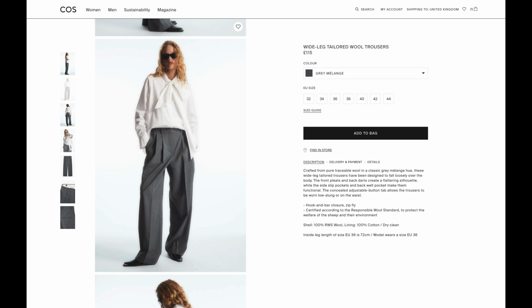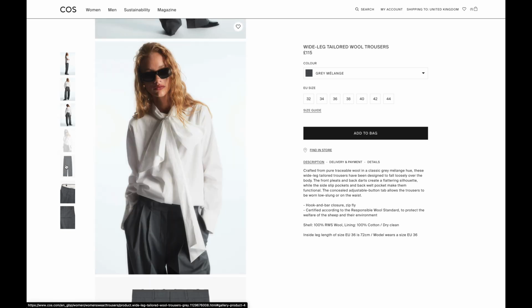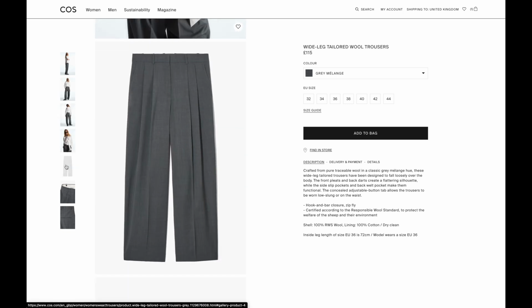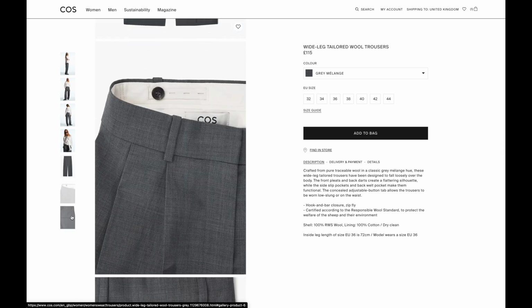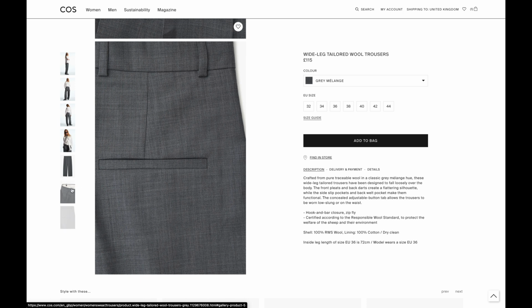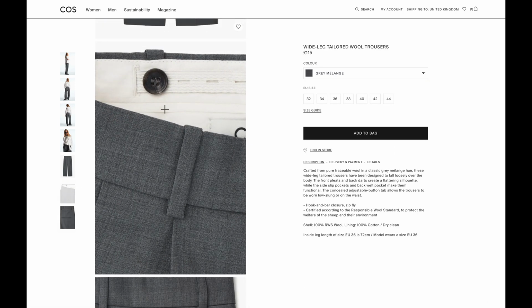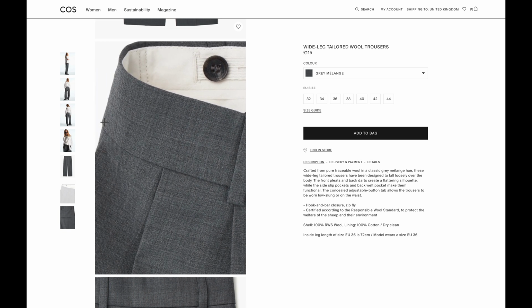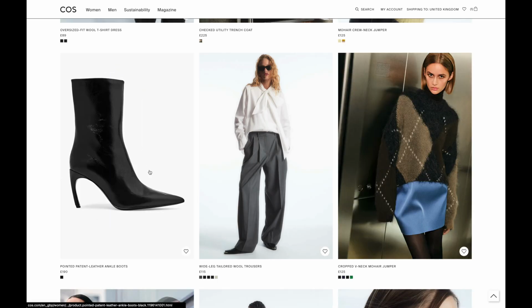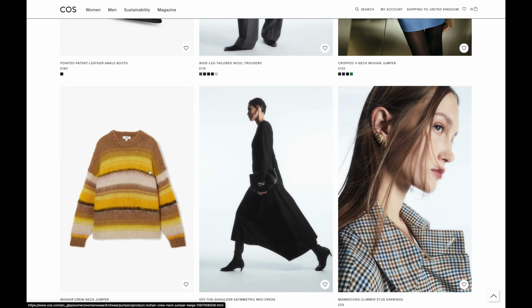I've said in the past with other COS hauls, their trousers tend to fall a bit short on me, but these looked gorgeous and they look like they could be long enough. I am always a fan of tailored trousers. I have been, always will be, especially a wide leg. And I love the fact that with these ones, they're actually adjustable on the waist, which makes so much of a difference if you're in between sizes, or for a piece like this, which you would hope to keep in your wardrobe for ages.